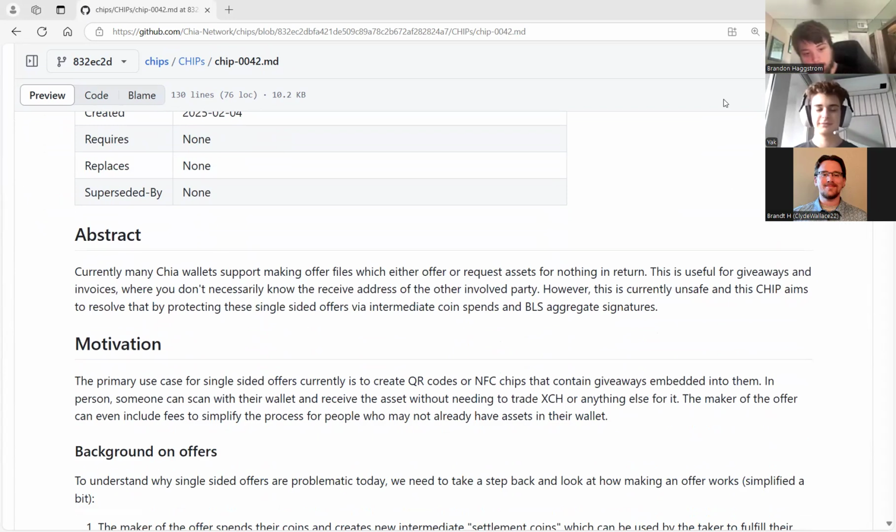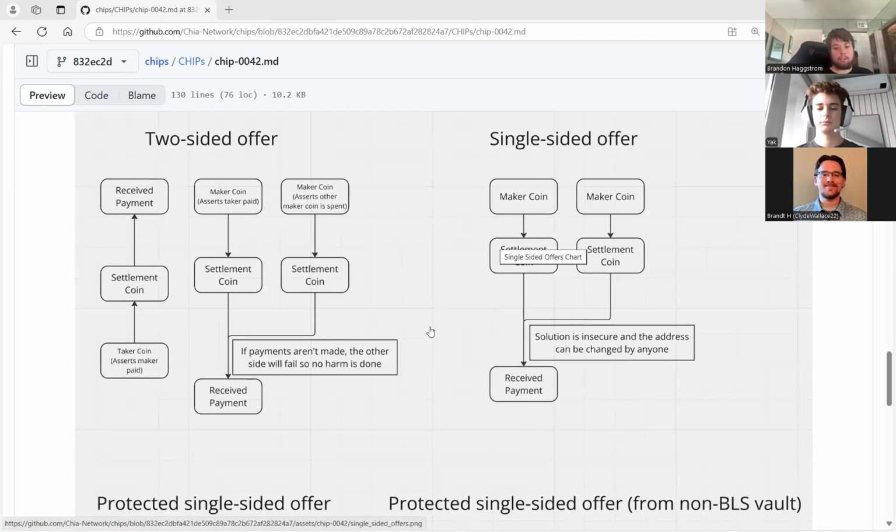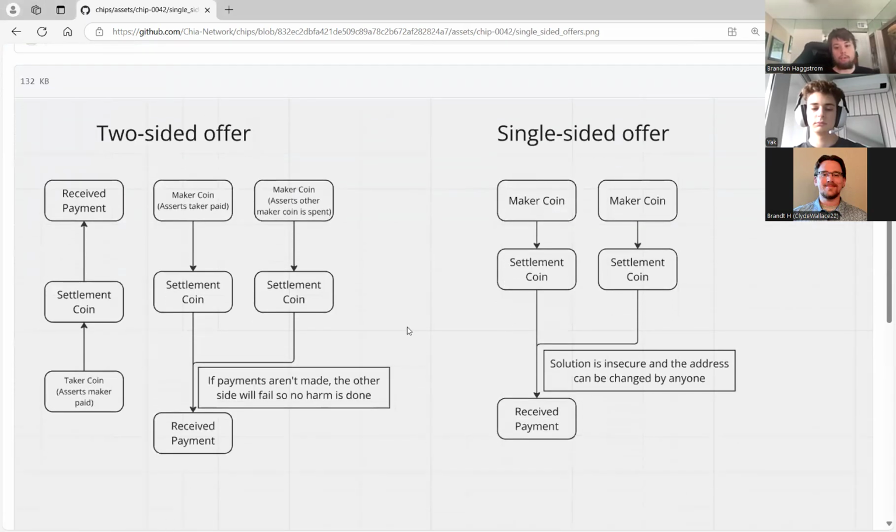Well, sure. Essentially this chip provides a way for wallets to securely make and accept offers that only have one side. Normally when you make an offer, you are both offering and requesting a set of assets and they can exchange for each other. The way that is secured is they use announcements to basically assert that one side paid the other. If you omit one of the sides of the offer, though, it makes it insecure for reasons we'll get into. But this chip provides an alternative method for taking these offers that will prevent these kinds of attacks and allow use cases such as you can give away an NFT inside of an offer file, and whoever can scan the offer file and accept it will receive the NFT.